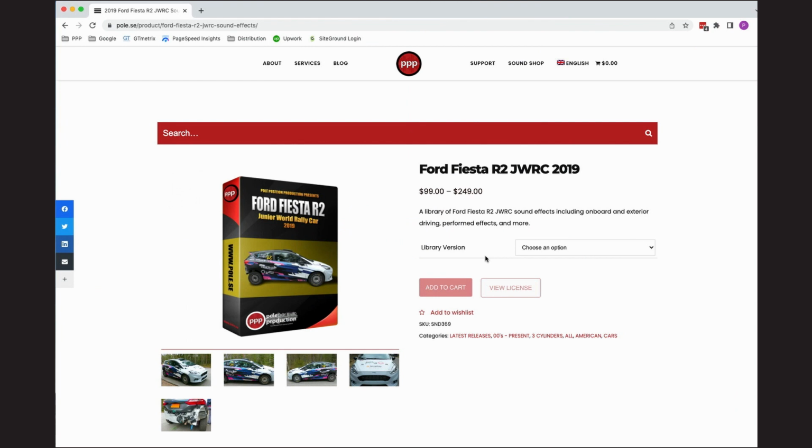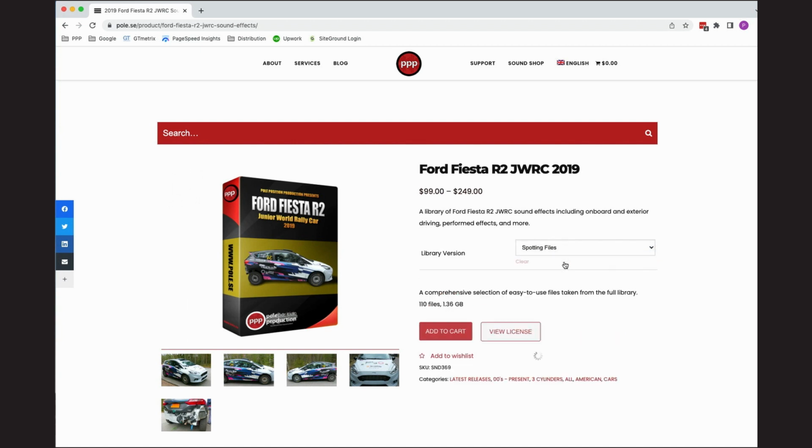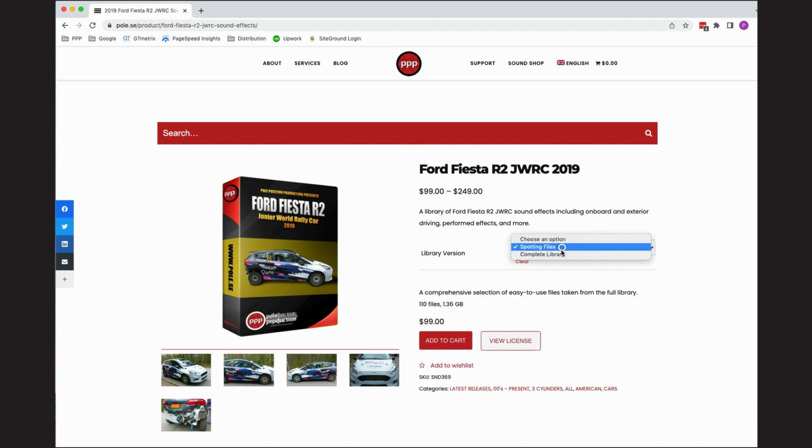How do you choose between the spotting and the full versions? On our shop's product pages, select between the full library and the spotting folder here. After you've chosen which one you wanted, add it to your cart and check out.